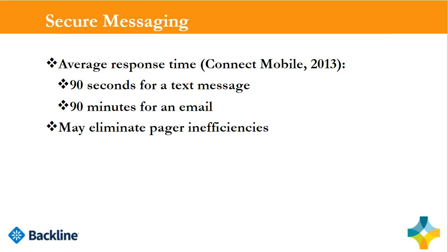Response times for text messages have been well documented by a lot of digital marketers. The average response time is about 90 seconds for a text message compared to about 90 minutes for an email. Text messaging also has potential in the healthcare industry to limit the inefficiencies of pagers.